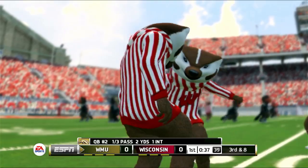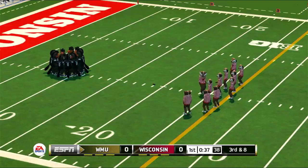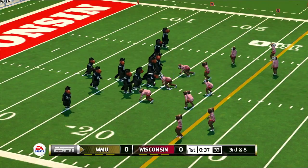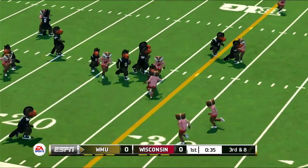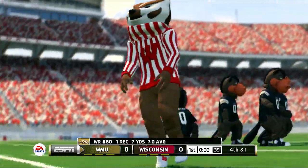Where the defense has to be very frustrated there. They did everything. They got to the quarterback. In fact, it looked like they had a chance to bring him down for the sack. But somehow, he's able to throw the ball away. Ready, quick strike to the receiver. And down he goes at the 26-yard line.